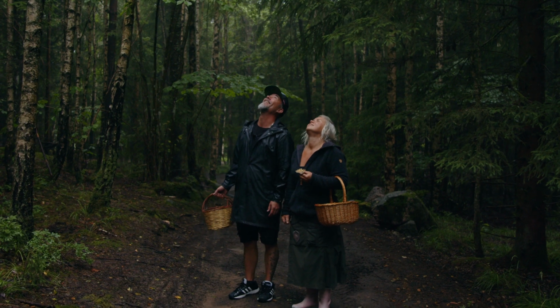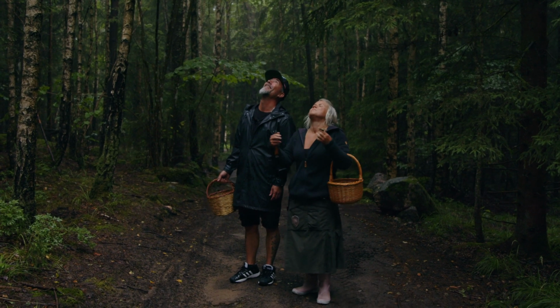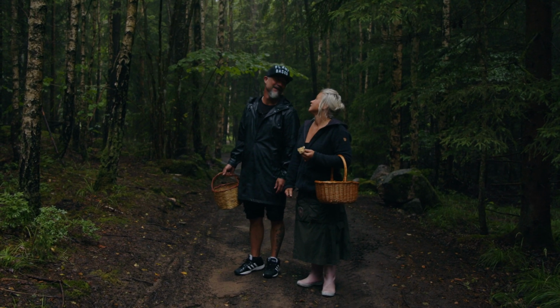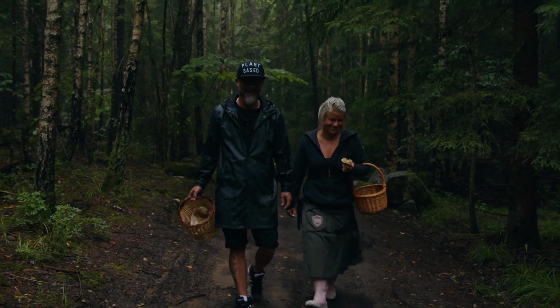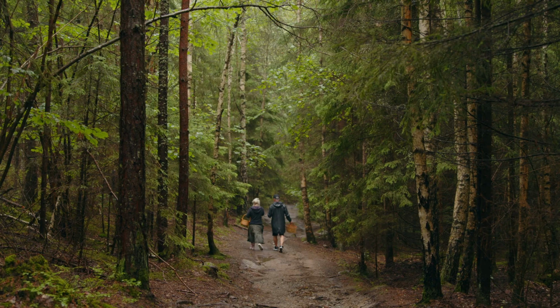So calm and all the smells. Oh, there's actually a lot of smell from our mosquito repellent as well right now, because there's so many mosquitoes out right now, my God. I got you.